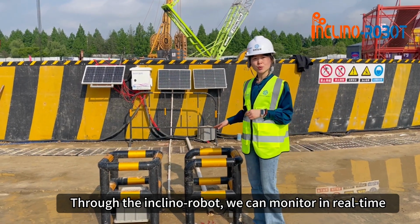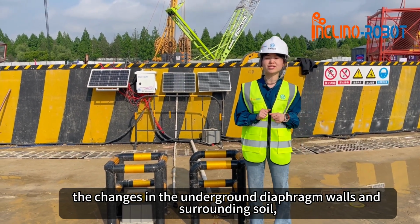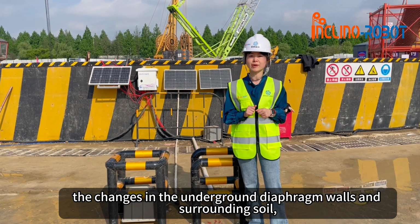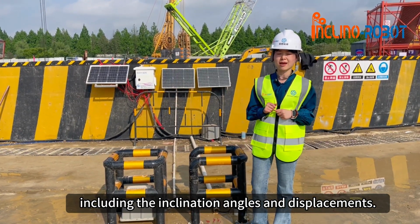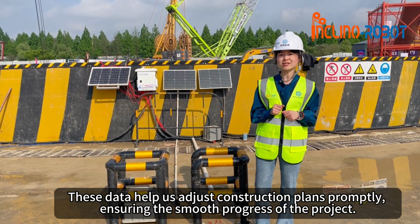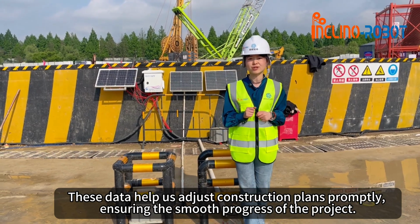Through the Inclino-robots, we can monitor in real time the changes in the underground diaphragm walls and the surrounding soil, including the inclination angles and the displacements. This data helps us adjust construction plans promptly, ensuring the smooth progress of the project.